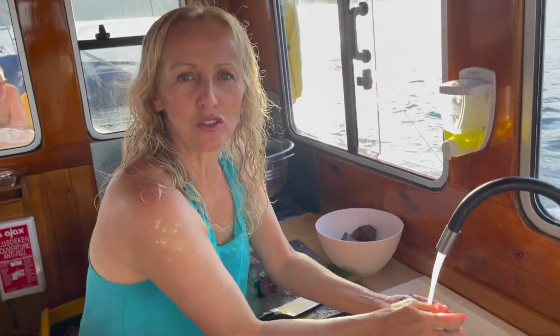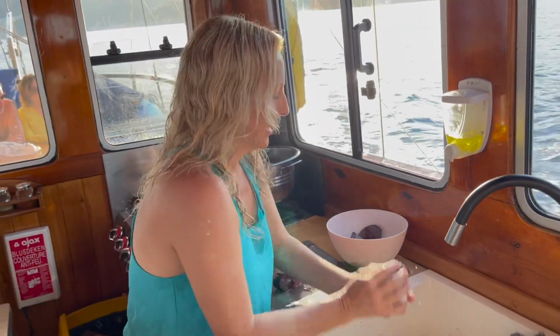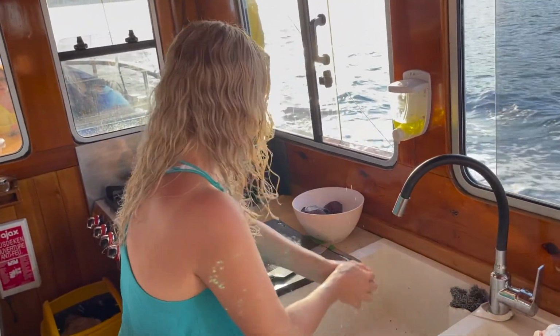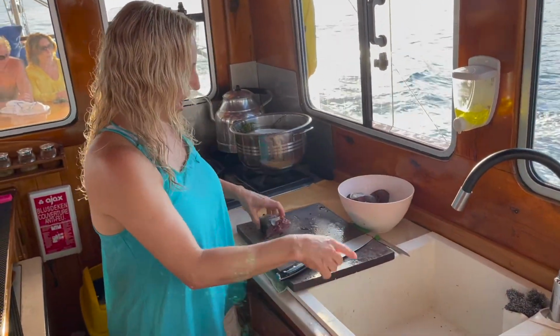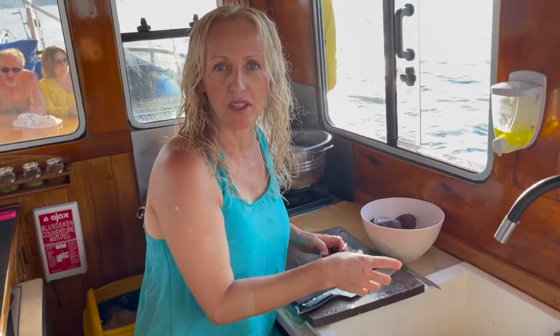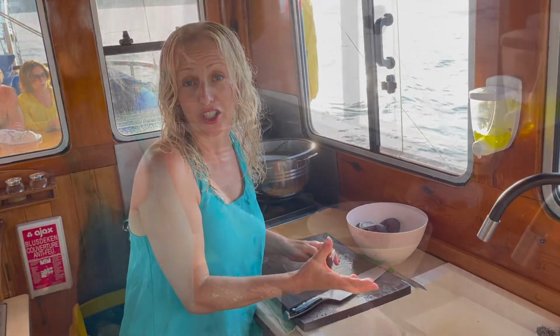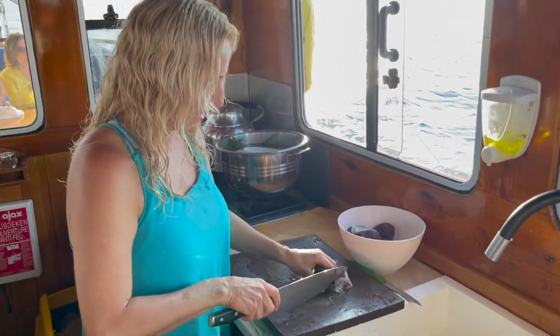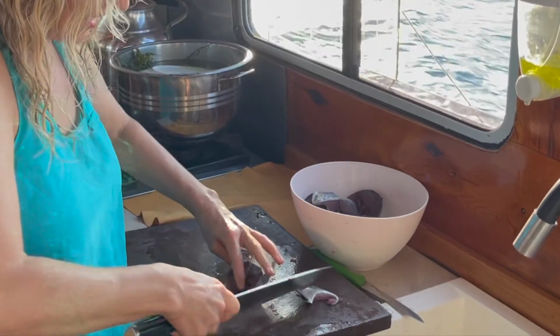And so we have two fish, which is apparently good enough for about four people. So I'm very curious to see how they're gonna make tuna, because tuna is delicate to cook. Okay, this goes back to the sea. And this, we're gonna just clean this.